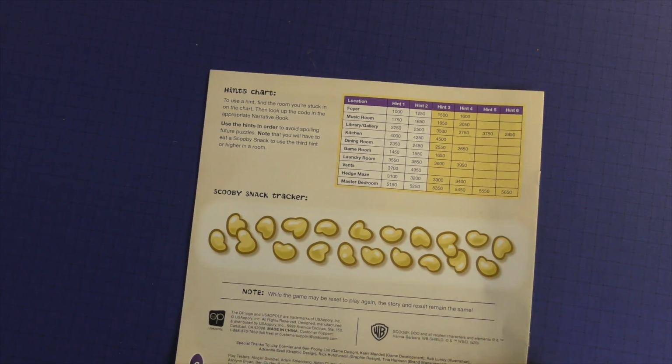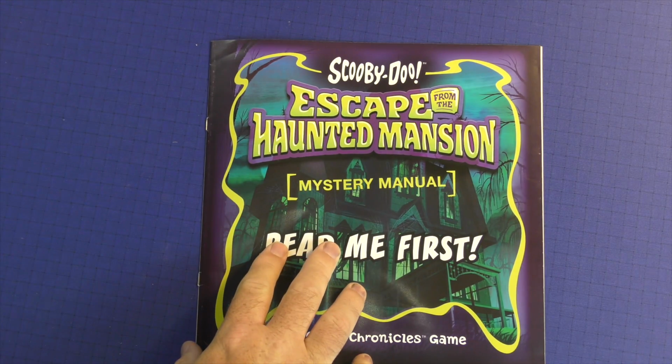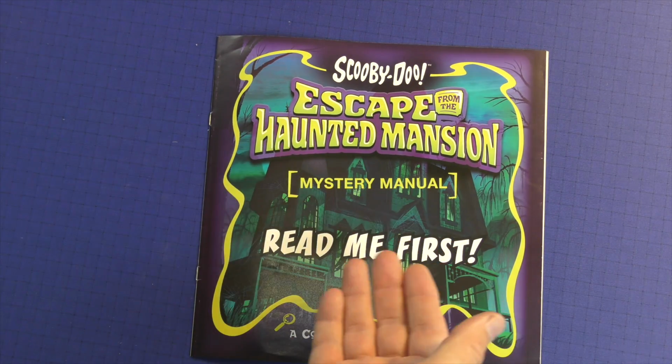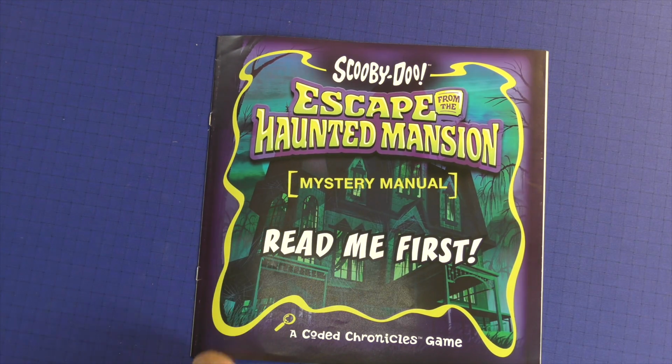We didn't want to do that to mess it up, but a fairly good aspect. Rulebook is good. No real problems. It's pretty easy to play. Not a whole lot to distract you from playing it. We didn't refer back to this very much at all when playing.